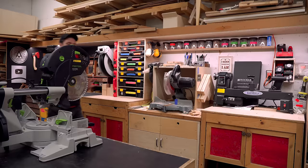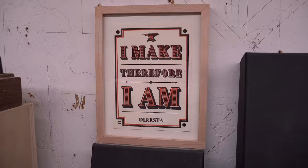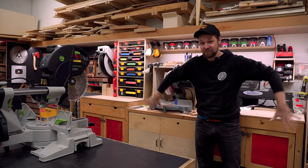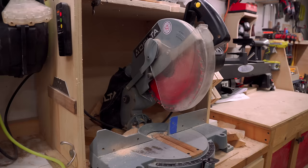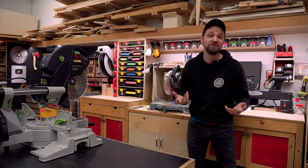So as you can see, the other half of the tool wall is largely unchanged since I started making YouTube videos. I brought over my old miter saw station from my old shop, and this is the miter saw that it's like the first tool I ever owned. I bought this off of Craigslist. It is deadly straight. It cuts a great 45, and I love using it. I just have totally outgrown it.